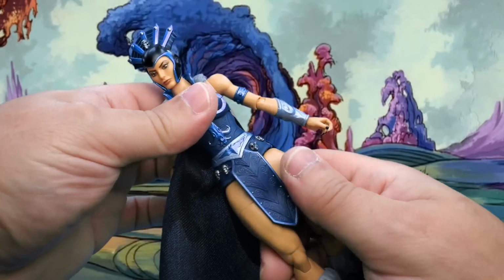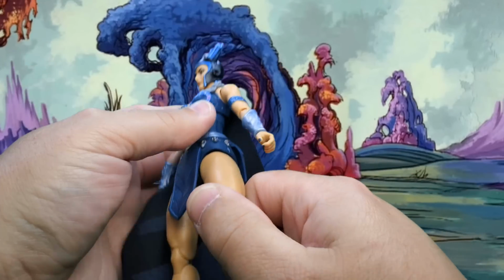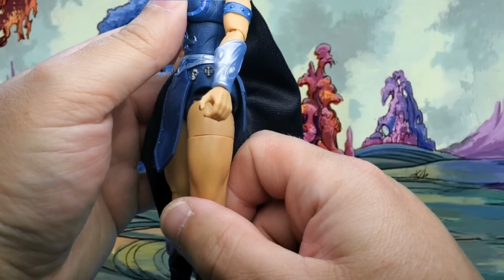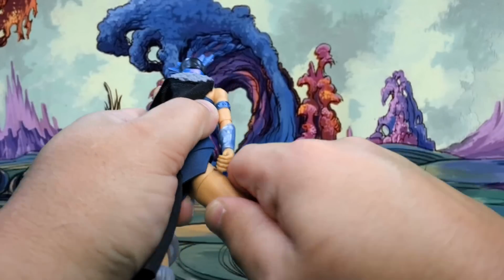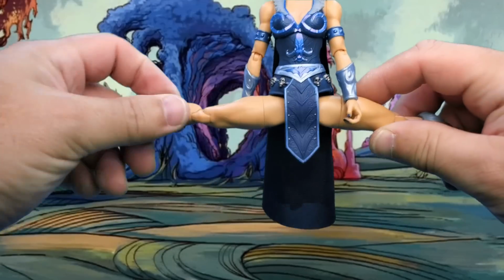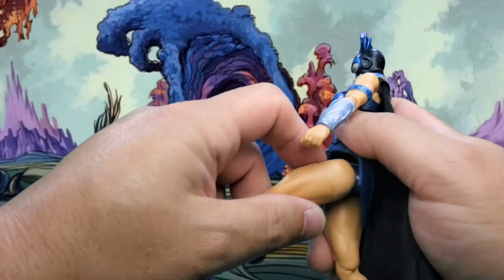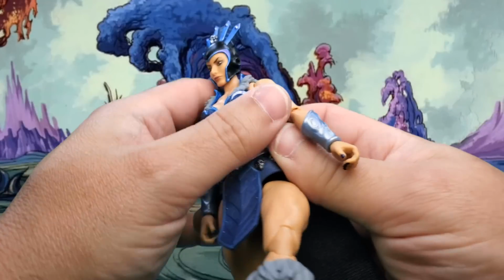Straight cut at the waist. 360 degrees of rotation there. And I want to say she's got the pull down hinge. Yes, although it's difficult. So she does have pull down hinge in the hips. It's pretty tight, so just something to be aware of. At the hips, she can give you the full splits. Skeletor's a happy man. Demon. Monster. Lord of Destruction. She can only kick forward that far.